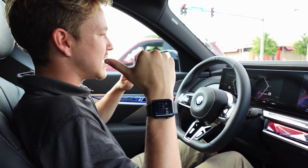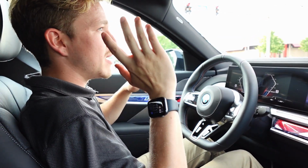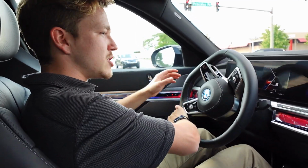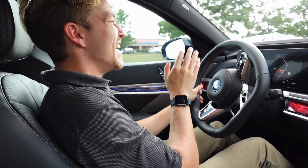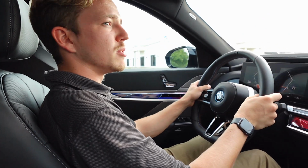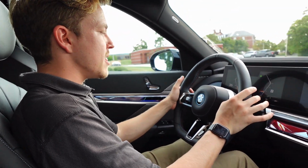Also in the back seat, I forgot to mention earlier, you've got curtains for both the rear passenger windows and the back window, which you can control by pressing a button on the dash. You press the button on the door, and then a different menu pops up on your dash to allow you to open or close all the blinds with the push of one button. Really, really convenient. I'm very grateful for that.